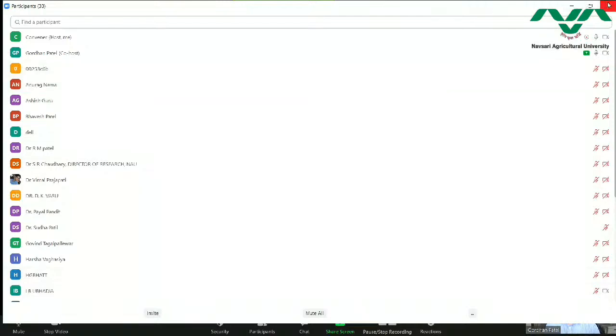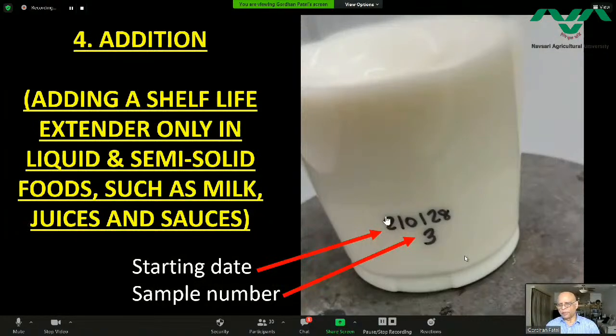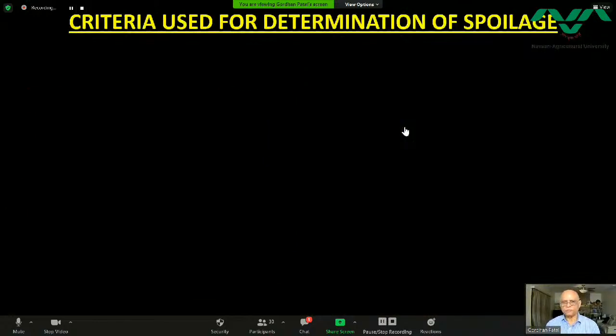So for all the samples, this is the way we typically do it: we write the date we started and the sample number 1, 2, 3. Sample number 1 is the control. By the way, as I mentioned to you, the chemical I added in the milk was the one we eat every day. At this stage, I'm not disclosing the name because I don't want anybody to misuse it.